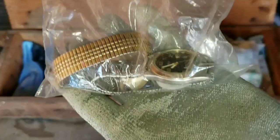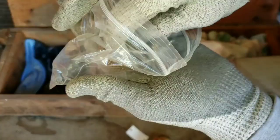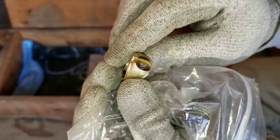Oh, man. Oh, this unit is a gift that just keeps on giving. I'm dropping everything because I'm too excited. I see another ring. It definitely... Oh, look at that. That's Tiger's Eye. You see that there? That's Tiger's Eye.